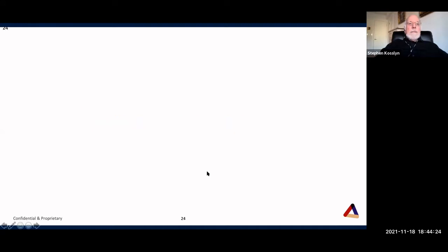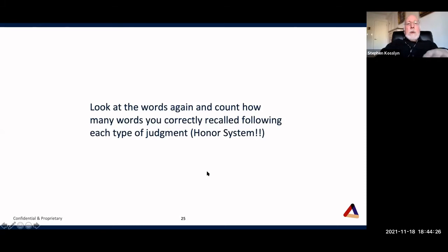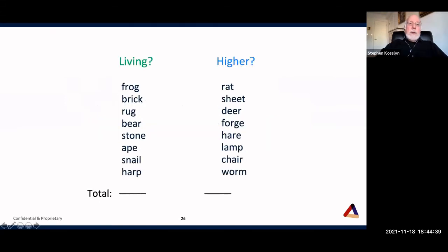All right. Now, I'm going to show you the words again. Look at the words again. Count how many words you correctly recalled following each type of judgment. This is the honor system. We're not going to be grading or anything. Just want to know how many did you recall. So score yourself. How many of these words in each list did you recall?